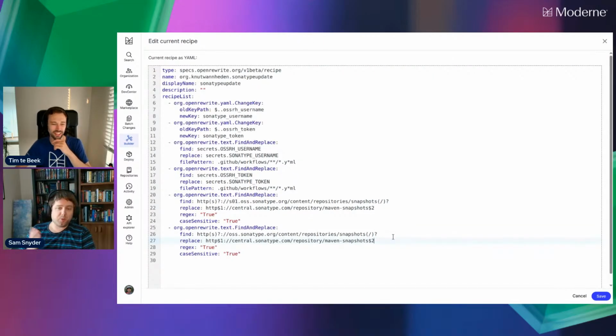So yeah, anyone who wants to update their Sonatype URLs for the snapshots repository, feel free, enjoy. You're welcome.